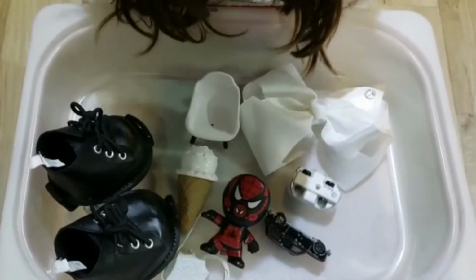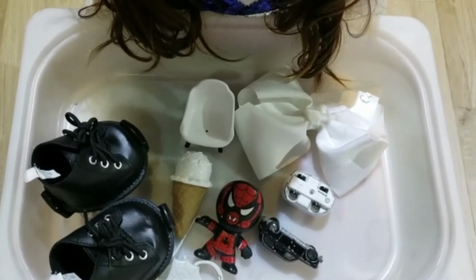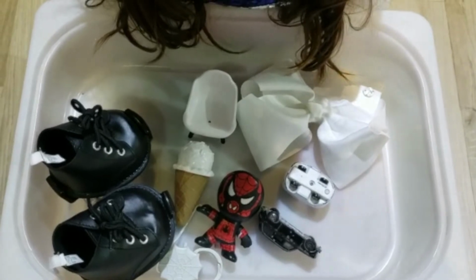Now let's go around your house and see if you can find anything that is black or white. And we will put it in the tray together.